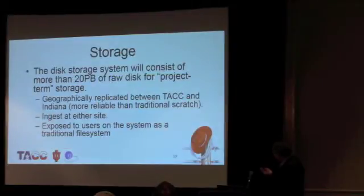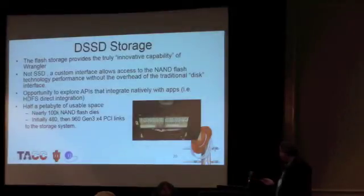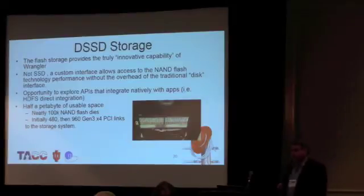So just to run through them again, a little more than 20 petabytes raw, about 10 usable at each site, geographically replicated. That's not really the interesting part. Analysis, 2,500 or so cores. That's not really the interesting part. The interesting part is the flash storage. And we did not use SSDs.